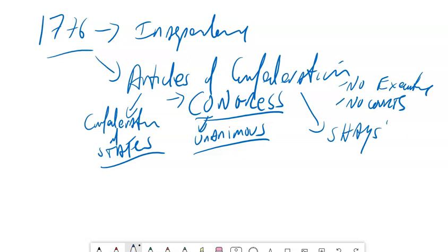Shays' Rebellion. Daniel Shays, who was a farmer in Massachusetts, and his friends, basically in this kind of terrorist attack, take over courts in Massachusetts because they're not happy with the taxation policy up there.